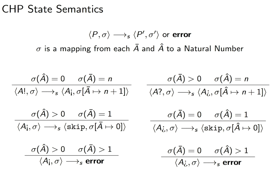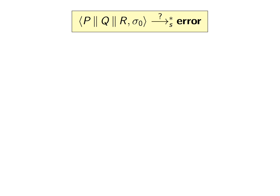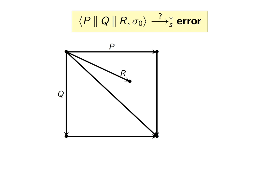And so these rules and a few others constitute the CHP State Semantics, and these semantics are commonly used and accepted by the asynchronous circuit community. And further, they have been formally proven to accurately reflect the hardware. And so with these semantics, we can determine whether or not a CHP program can lead to an error. But in building this tool, consider the case of parallel programs. A naive analysis would consider all possible interactions between the different parts and blow up exponentially in time and space.